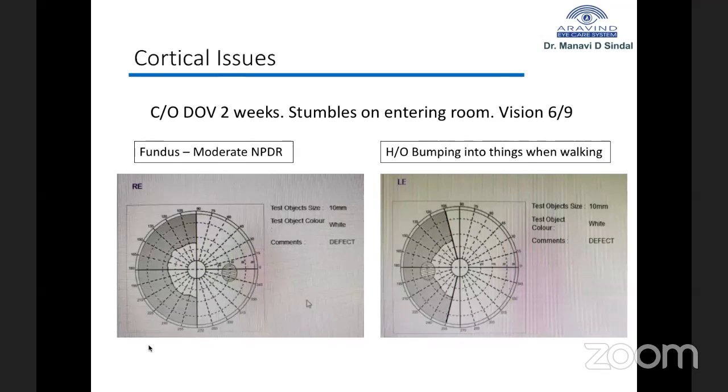So in retina clinic also, this patient could very easily have been sent off, like you have moderate NPDR, given a glass prescription, told to control his sugars and review back after 4 to 6 months. It was just a very high grade of suspicion on why this gentleman was walking in such a peculiar manner and was so uncomfortable coming into my room. It actually led me to check his fields with the confrontation, which is something which we don't do in a retina clinic normally. We should probably be looking at a lot of these things when we evaluate the patient, but it doesn't happen in day-to-day practice for obvious practical reasons.